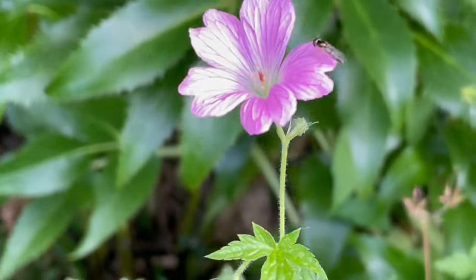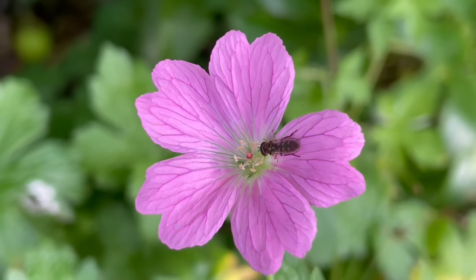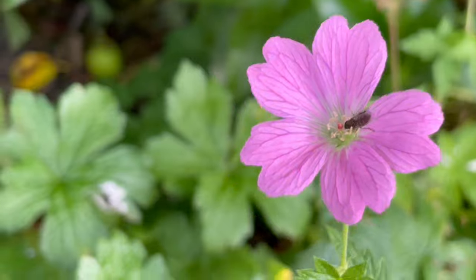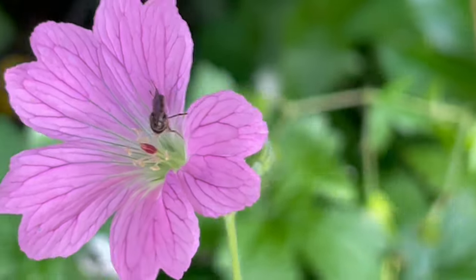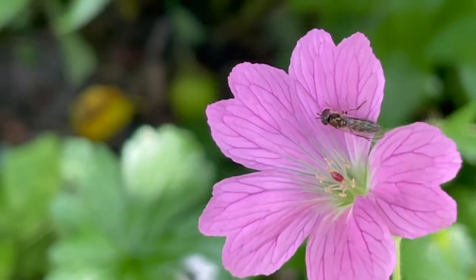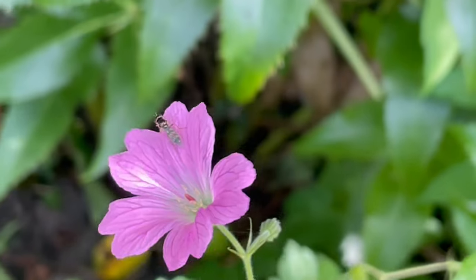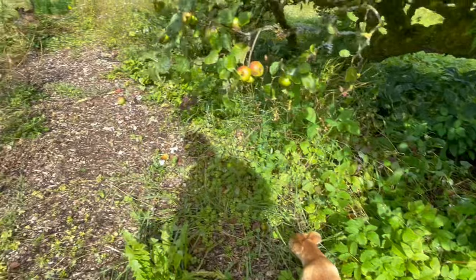Look at that geranium with the hoverfly coming in. There we go. It's the wind blowing the geranium, not me. Anyway. Phew.